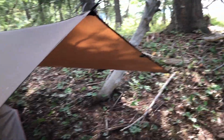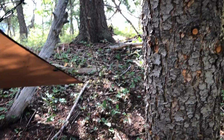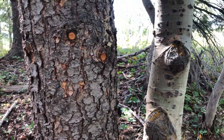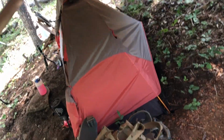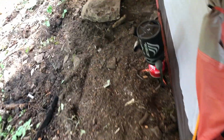Originally I was gonna hammock camp, but the weather forecast called for rain most of the weekend. And up to 15-mile-per-hour winds, so I figured a hammock may not be the best idea. So I figured I'd bring a tent, but I wanted a larger vestibule. So, regular backcountry palace here. Feels more like an outpost.